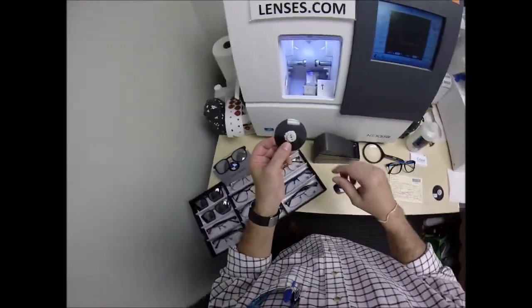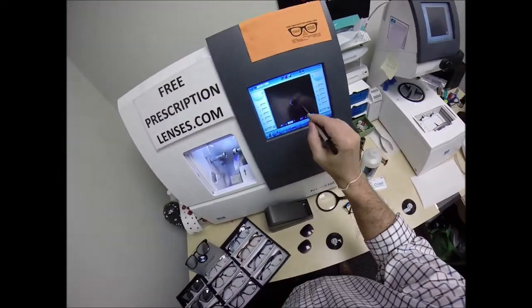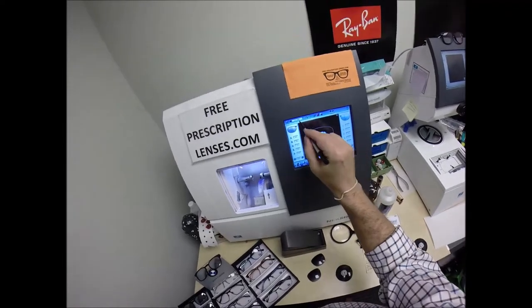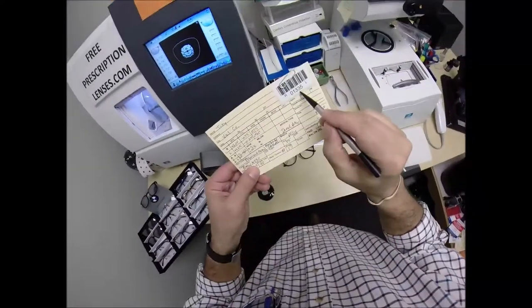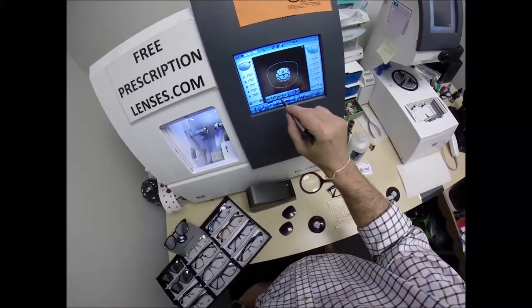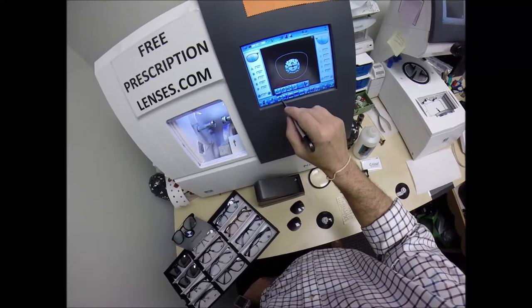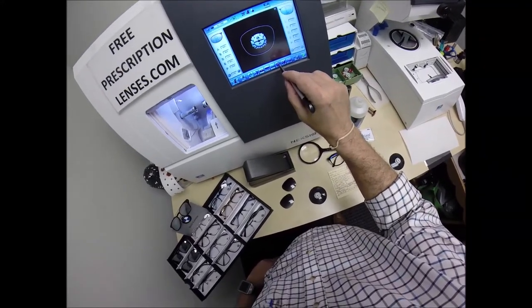So we're going to go ahead and put the right lens in. Well, let's wake it up. Wake the computer up so it knows what shape it is cutting. And of course, this is job number 1335. So these are polycarbonate lenses. If they were plastic, high-index plastic, or Trivex, I would select that lens material. I'm not going to polish the edge of the lens because it's not going to be seen in this frame.